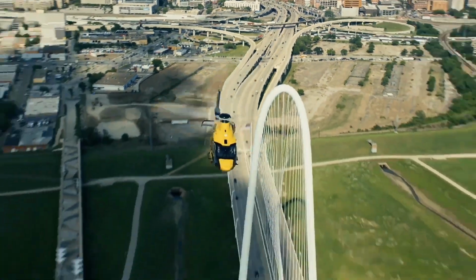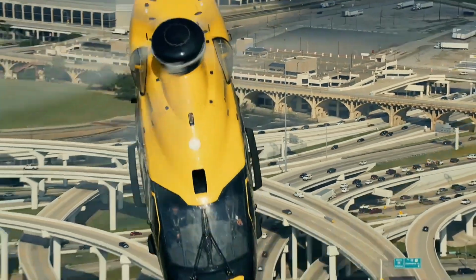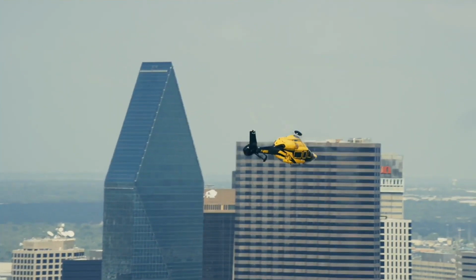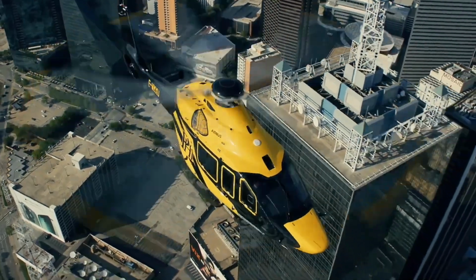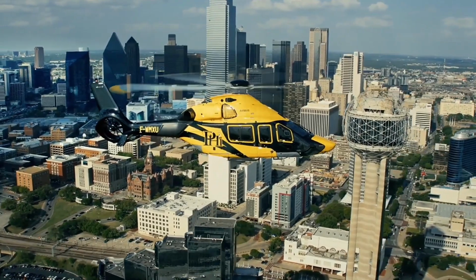In a competitive market where technology and reliability are paramount, the Airbus H160 stands apart as a symbol of innovation and dependability. With its diverse applications across both civil and military sectors, the H160 offers a unique blend of advanced features and practical performance. It is a helicopter designed not only to meet today's operational challenges, but also to pave the way for the future of flight.